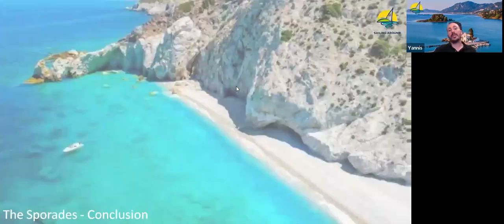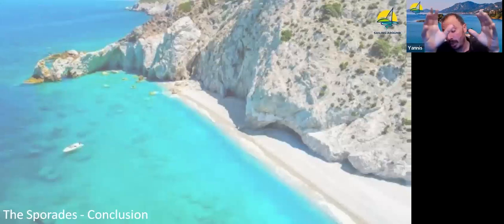These guys were the Sporades, and this is what I would like to talk to you about the Sporades, and it's very important for me.